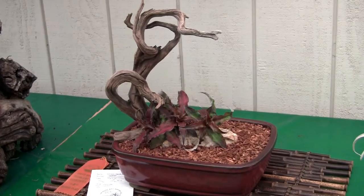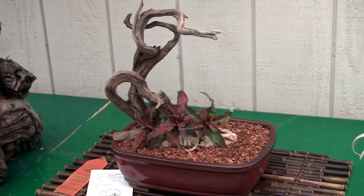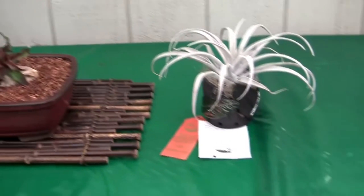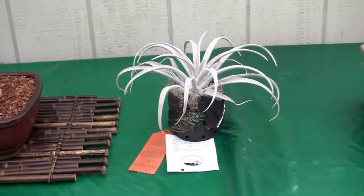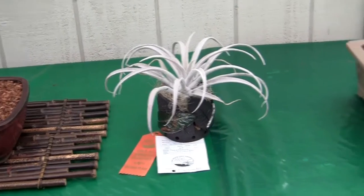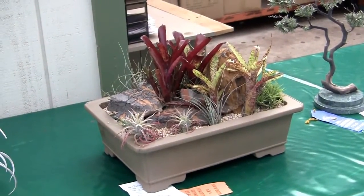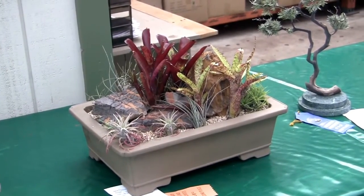Rather nice sort of oriental Japanese flavor, a cryptanthus in a bonsai bowl with a piece of wood and what looks to be chiapensis just in a nice pot. And then another beautiful mixed planting in a bonsai pot.